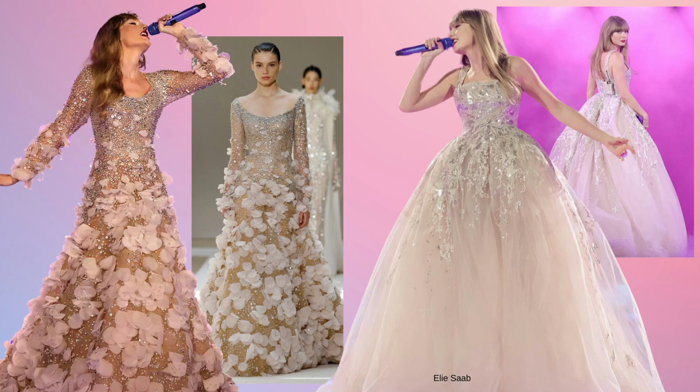And then you have, let's see, this was for the fall winter collection 2022-2023. Now this is my favorite gown. Oh, the one on the right? Yes, because she steps out and she's Cinderella.